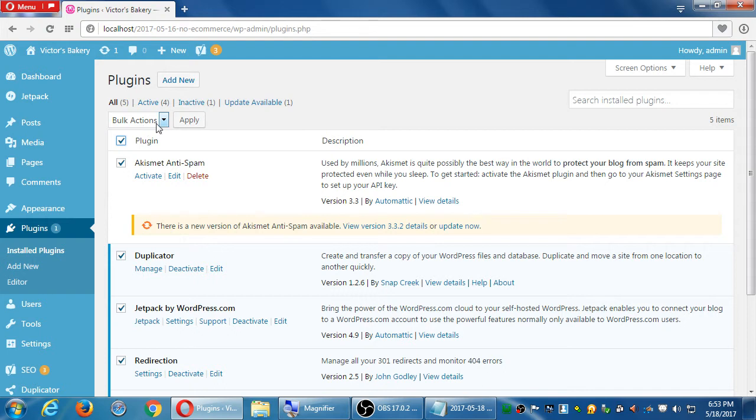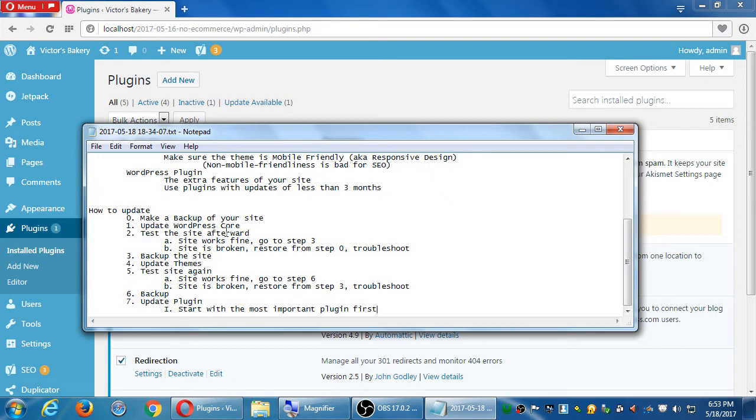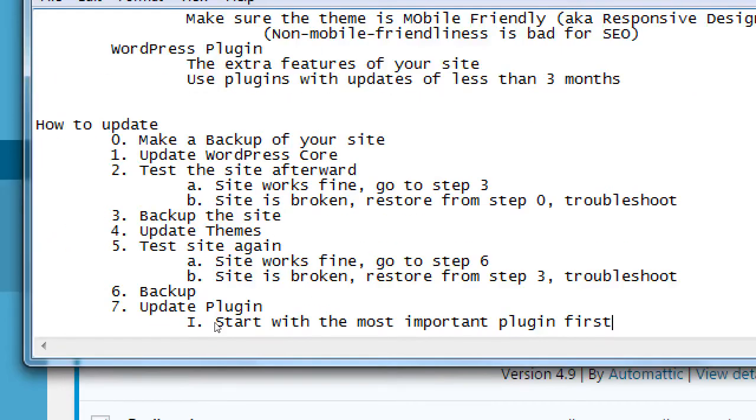Because when you do any of these updates, core, theme or plugin, your site goes into maintenance mode and no one can visit it because there's stuff happening in the background that your customer shouldn't look at. So it's happened to me that I just say, update them all, and it crashes at some point, and the site is stuck in maintenance mode, and you need to do special things to unset that.